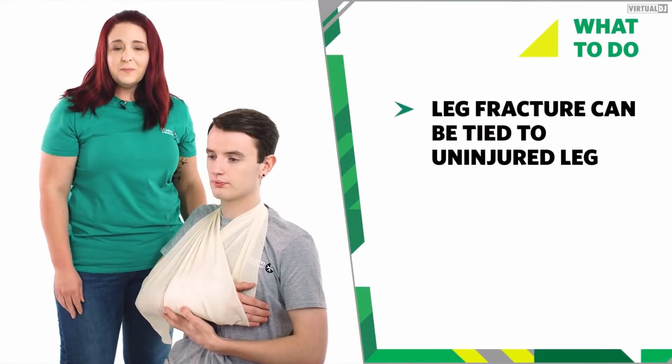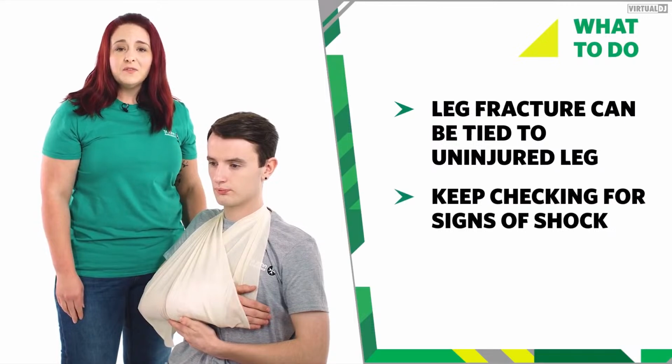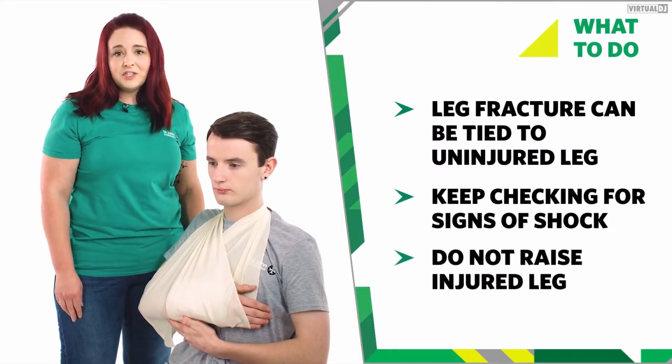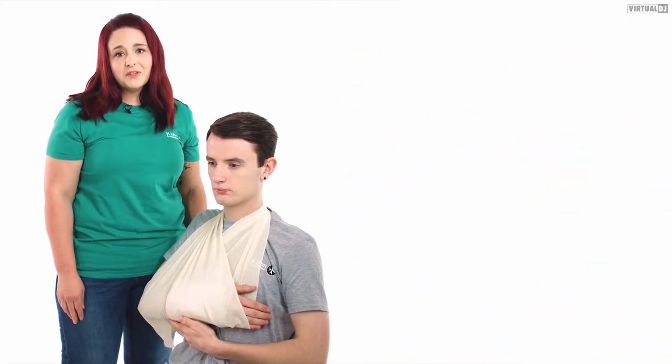A fracture to the leg can be secured to the uninjured leg with a triangular bandage. Keep checking the person for signs of shock, but do not raise an injured leg. If necessary, raise the uninjured leg. If they become unresponsive at any point, prepare to treat an unresponsive casualty.